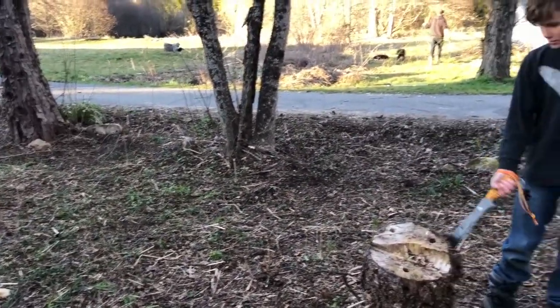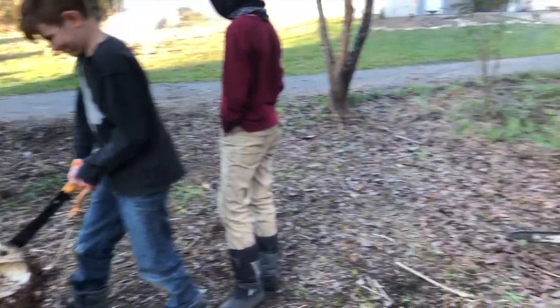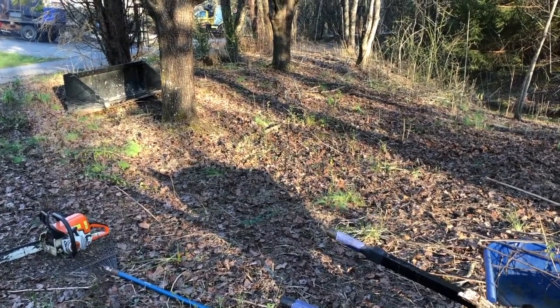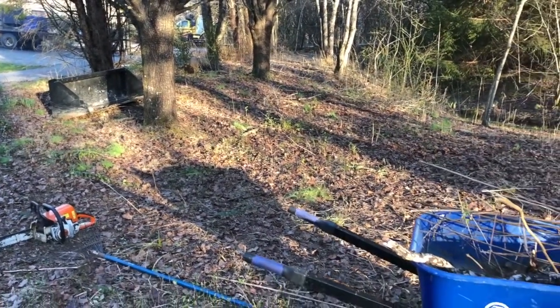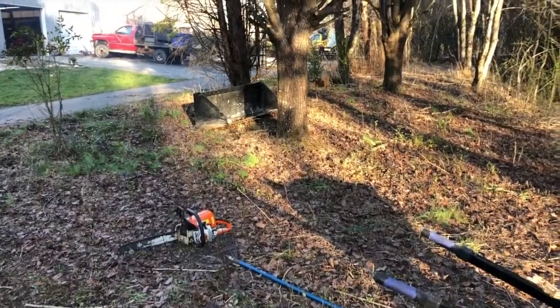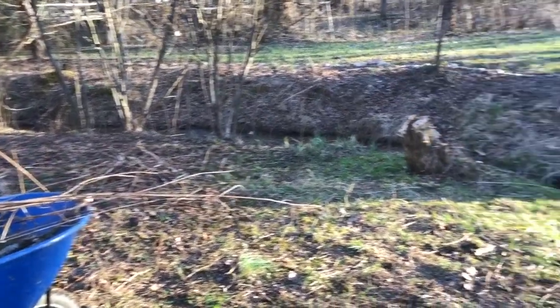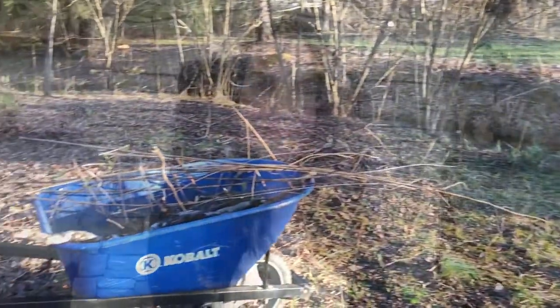We cleaned it up last year, just like we're doing now, but we didn't mow in this area. And so it grew up, and it filled the whole place back in. So this year we're cleaning it up and we're going to try to keep it mowed and really nice right through here. So we'll see.